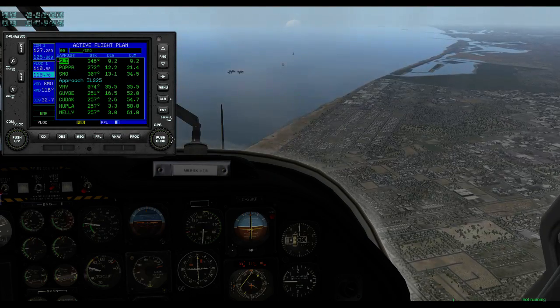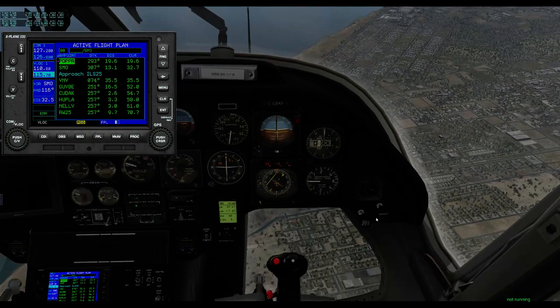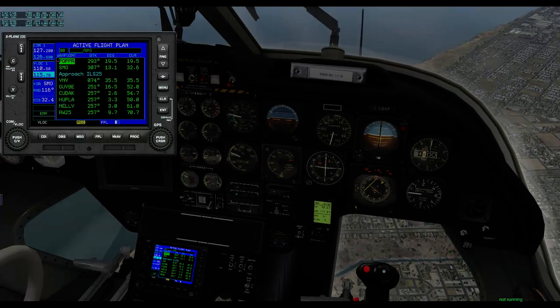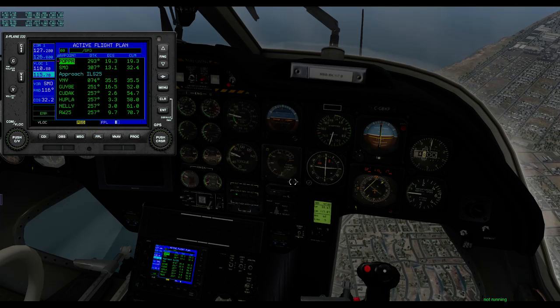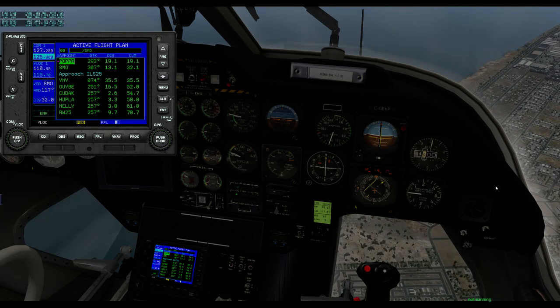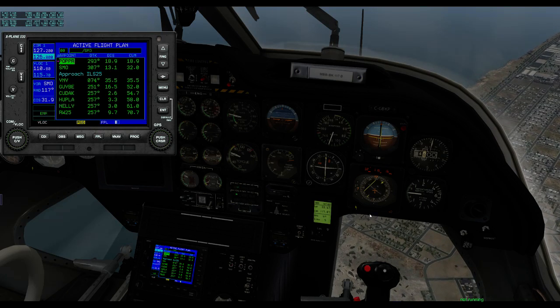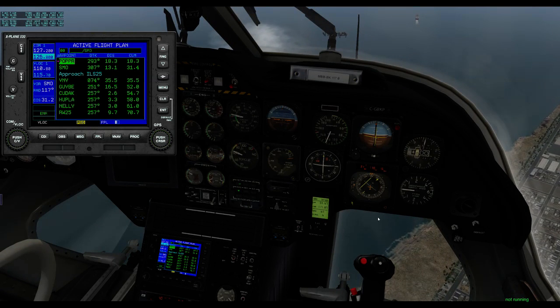So we're basically heading directly to... Hawker 0 November Whiskey, turn right, heading 050. Okay, so we're heading to Santa Monica VOR direct. We're just going to join the 125 radial on the outbound, so you can see 125 radial right there. We're going to the VOR on the 125 outbound radial, or the 309 inbound radial. You can see the bars starting to come alive here, so we're going to intercept and join the radial.